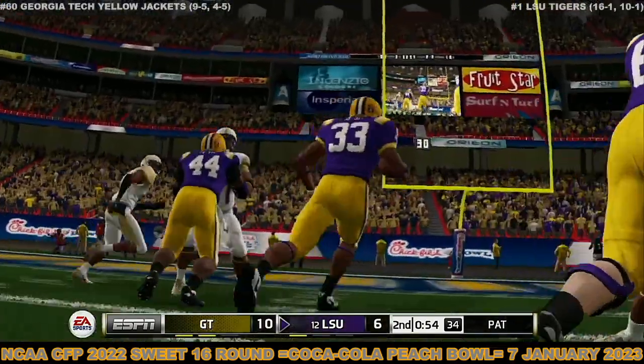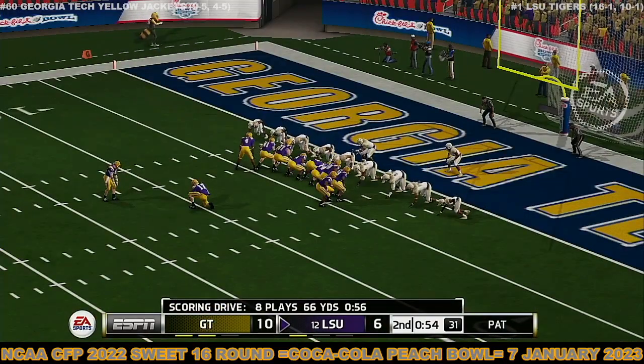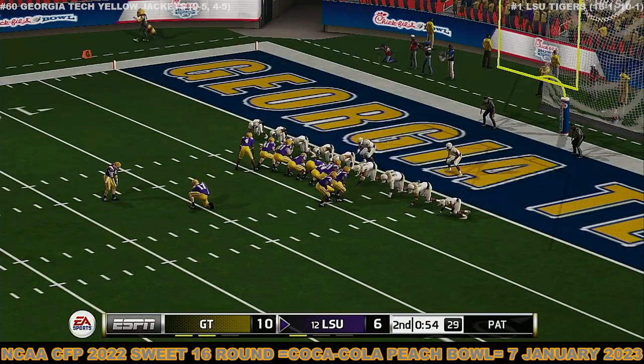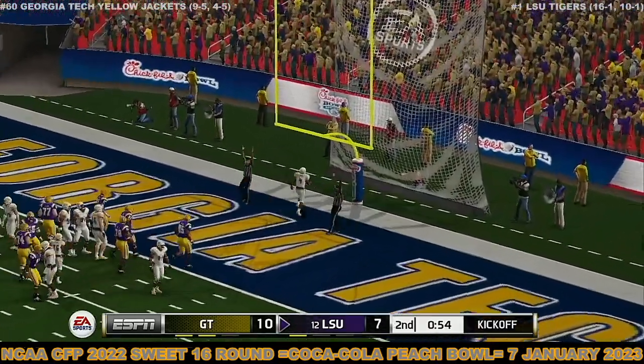Great call by the offensive coordinator. Big time play, taking that ball all the way in. Maybe the defense wasn't expecting a run. Here's the point after to try to cut this to a 3-point game. And he converts the extra point.